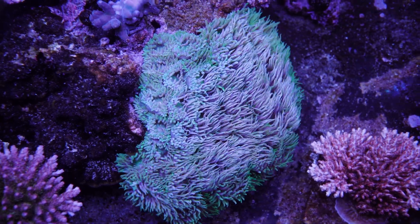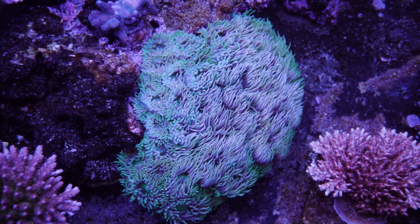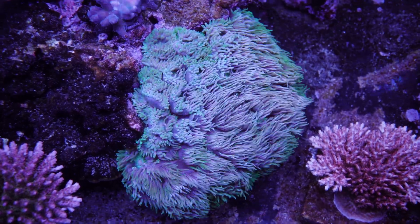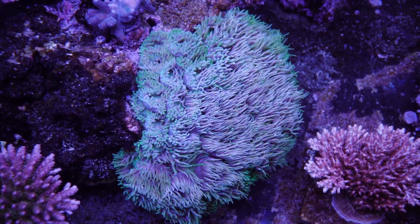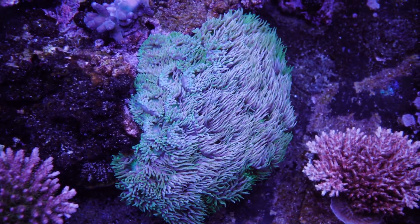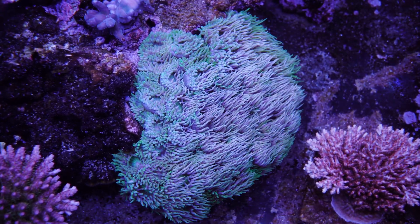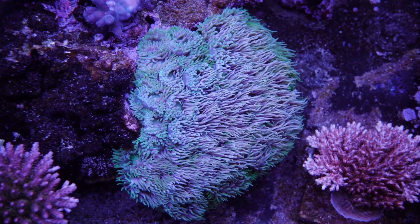Okay, here's another token LPS coral. The dunking coral. I've had this coral for a very long time. People that don't know reef tanks get drawn to it because of the movement. I get it, but it is a really cool coral and very hardy coral for me.